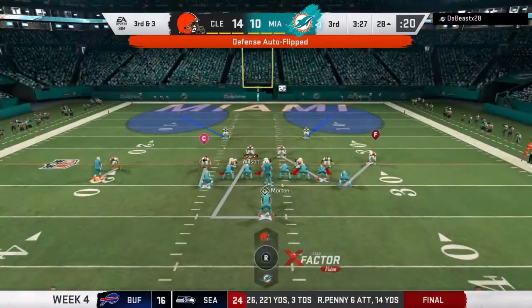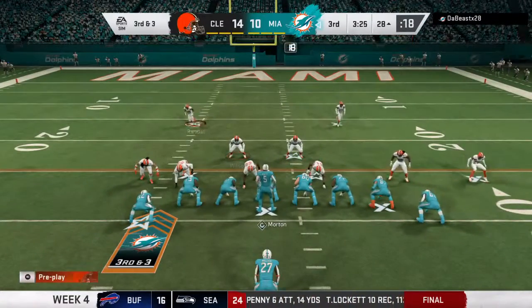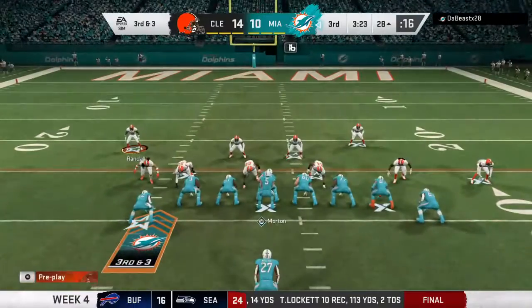On the double. Mike 51. Guys, it's game situation. Let's go. Check.